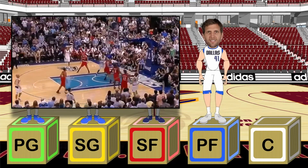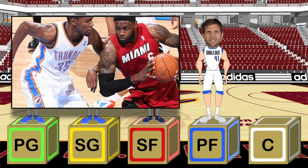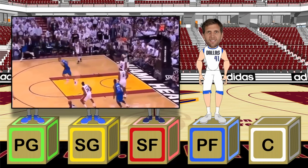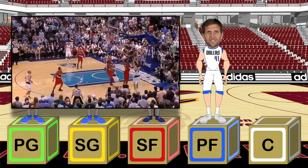Our power forward is Dirk Nowitzki. Now, I could have had Leonard at the 3 and slide KD at the 4, but you simply cannot forget about Dirk in LeBron's finals legacy. Dirk beat all the odds and stopped the King from getting his first ring in 2011. He's one of the best 3-point shooting big men in league history.